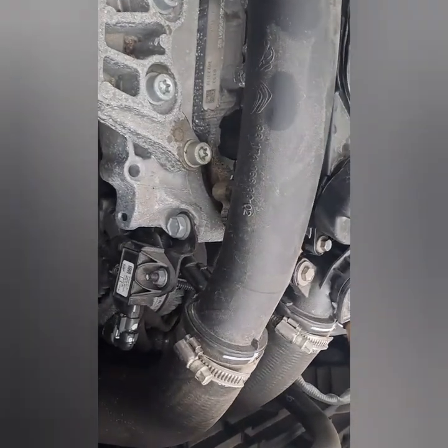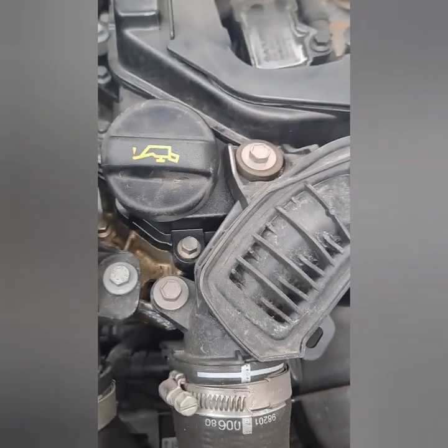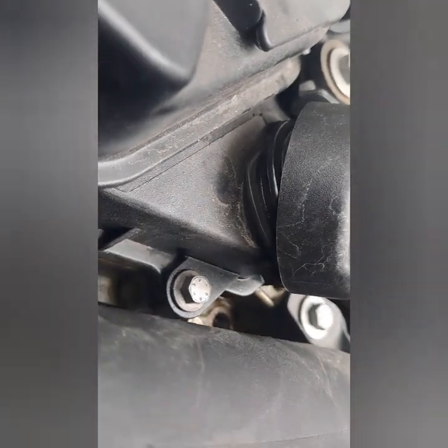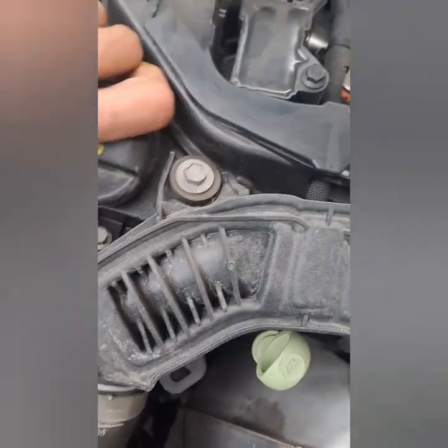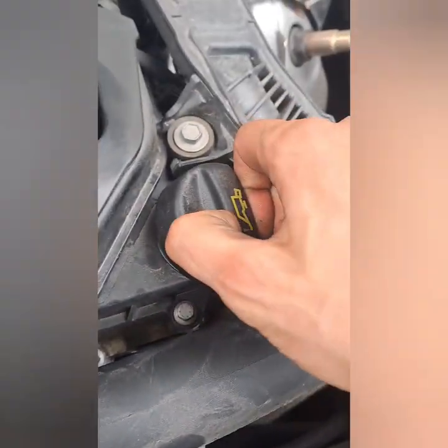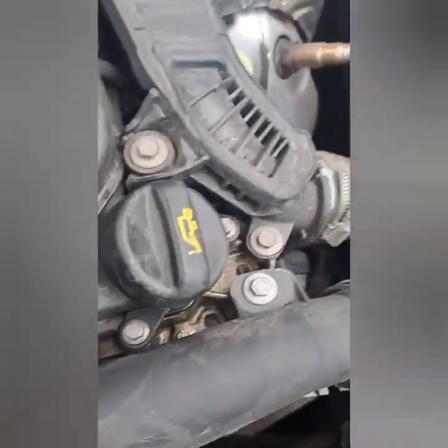I don't know if that's visible on camera, but you can see there's a lot of oil evident around this area here. The oil cap's evidently on upside down, and if you come around to this angle here, we can see that the oil cap just plainly isn't on there at all. I don't know what's going on with it. You can see it. We can see that there it is forced on.